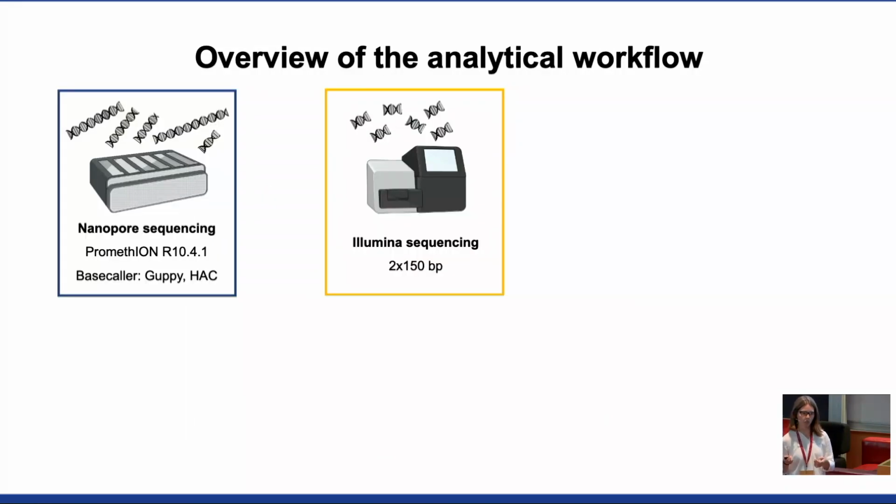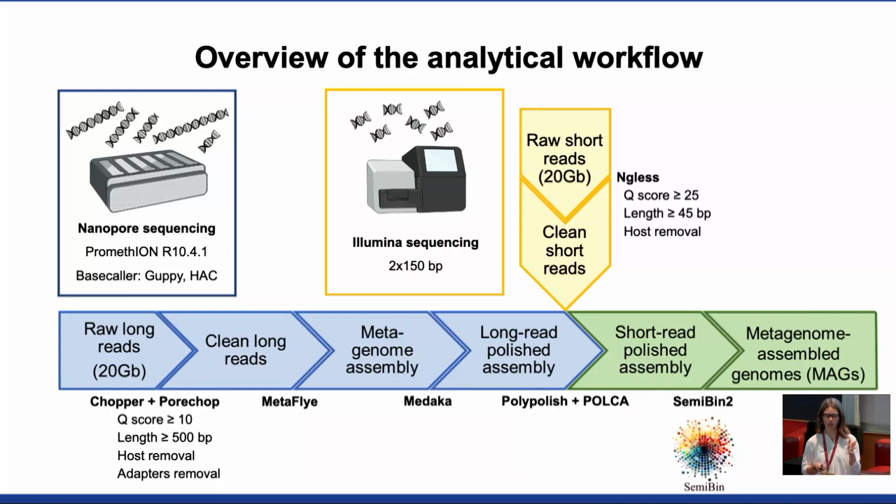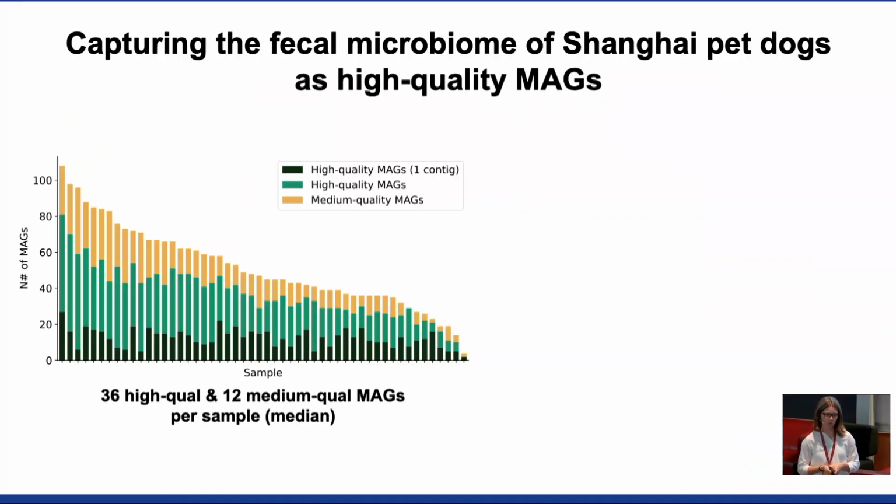So what we have been doing is using long-read sequencing with Nanopore sequencing. We also got Illumina sequencing, 20 gigabases of data for both of them. The first thing we did was filtering and removing host reads, etc. Then we proceeded only with the long-read metagenomics to the assembly. We polished first with the long reads, and then we added the short reads for the fine-tuning and the final polishing step. And we finally binned together these long contigs using SemiBin2, a tool developed by Xiaojun in our lab, and we got these metagenome-assembled genomes.